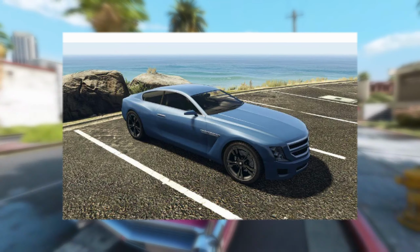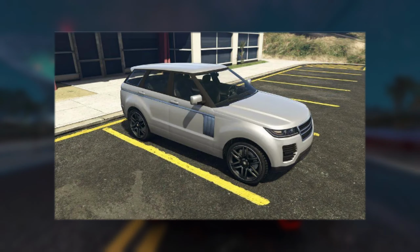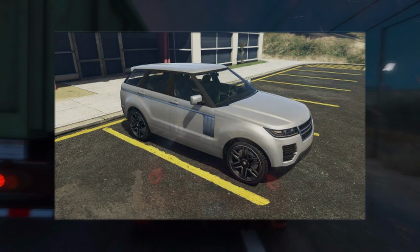So moving on to the next car, we have the Galavanta Baller, which is an SUV which is only in GTA 5, and the design of the Galavanta Baller is actually based on the Range Rover Evoque or the Range Rover Sport.